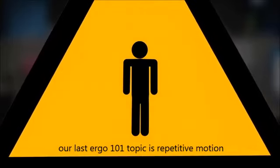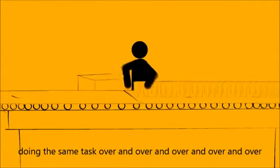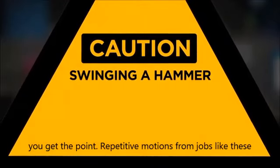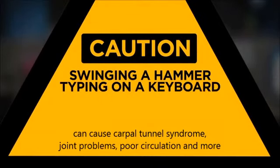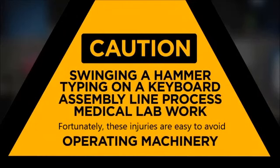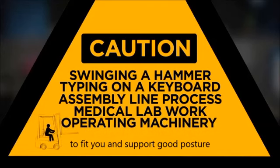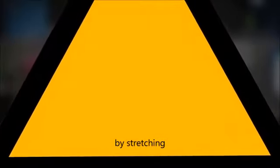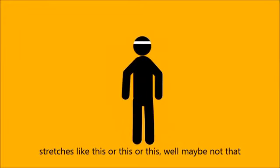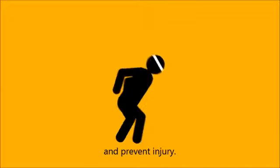Our last Ergo 101 topic is repetitive motion. Doing the same task over and over and over, well, you get the point. Repetitive motions from jobs like these can cause carpal tunnel syndrome, joint problems, poor circulation, and more. Fortunately, these injuries are easy to avoid. First, by arranging your work area to fit you and support good posture, and second, by stretching. Stretches like this, or this, or this, well, maybe not that, every 30 to 60 minutes can make a world of difference and prevent injury.